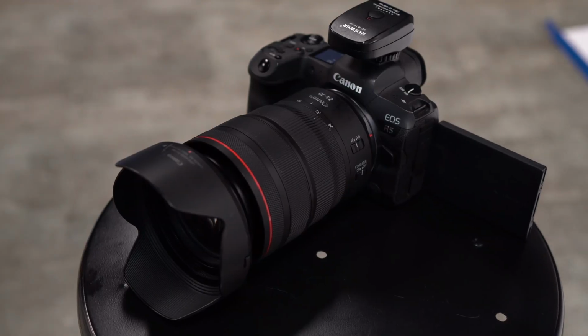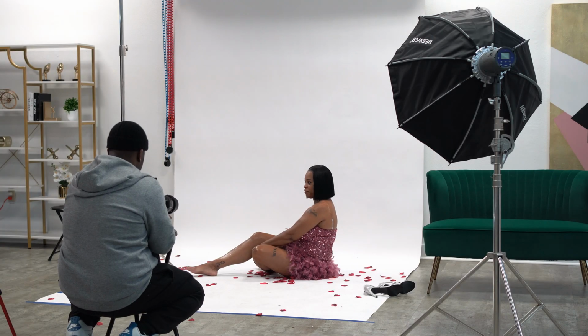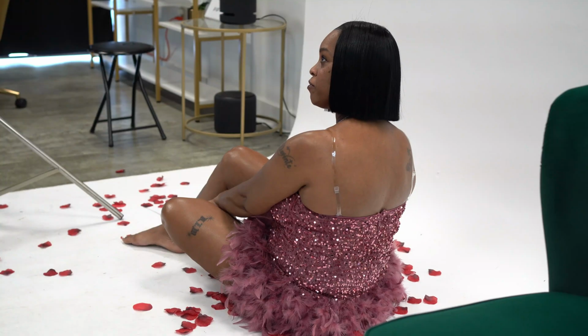All right, so now we have another session going on right now. This is Brad right here. He shoots with that Canon, you know what I'm saying? Him and his girl, they're a wonderful team. They're located down here in the Baton Rouge area as well.